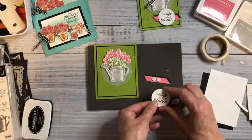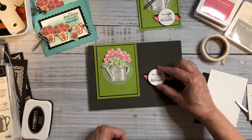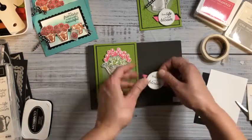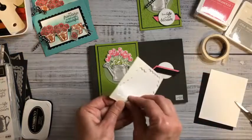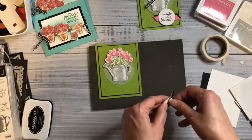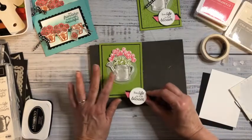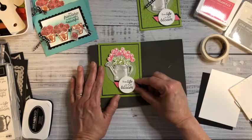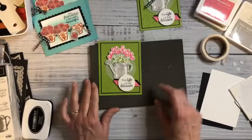And applied that. I don't feel like that's quite straight, or it's as straight as it's going to get. And I'm going to put 2 more dimensionals. I know, I'm dimensional crazy tonight, aren't I? And now that I've lowered this circle, I'm able to overlap these a little bit more, which is what I wanted to do. Like that. So cute.